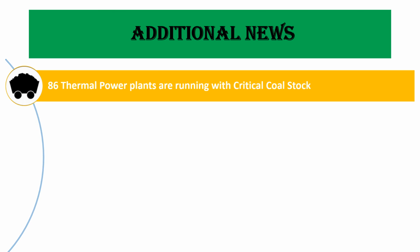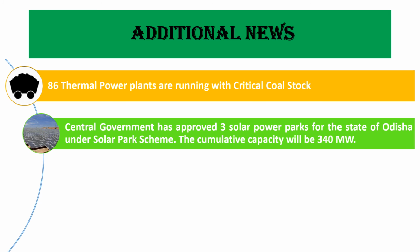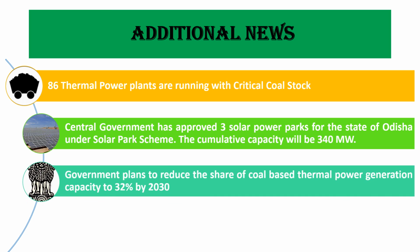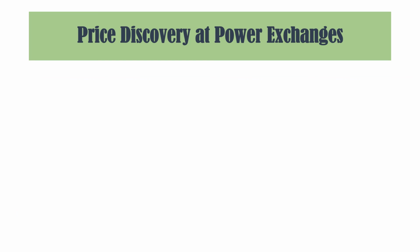86 thermal power plants are running with critical coal stock. Central government has approved 3 solar power parks for the state of Odisha under the solar park scheme. The cumulative capacity will be 340 megawatt. Government plans to reduce the share of coal-based thermal power generation capacity to 32% by 2030. MNRE implements Rooftop Solar Programme Phase-II targeting 4000 megawatt rooftop solar capacity addition in the residential sector.